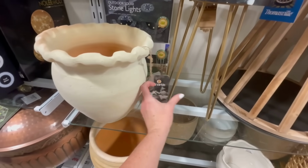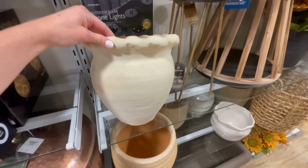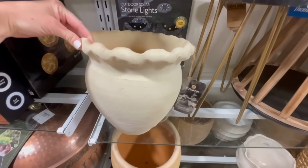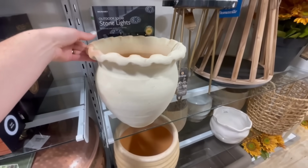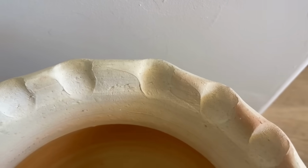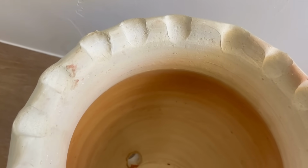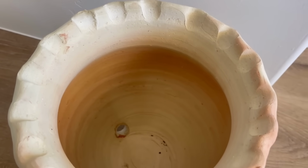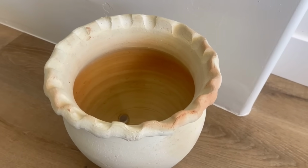Now, this guy was only $20, and I loved the little scallop detail on the edge. So what I loved about this piece was the shape of it and the fact that it was handmade. If you look at this really beautiful scalloped rim, this was actually made by thumbprints. So someone made this out of clay. On the tag, it says that it was handmade in Tunisia, and I just love when items are handmade and when you can see the human element through those pieces.